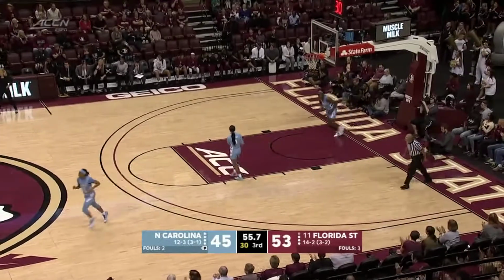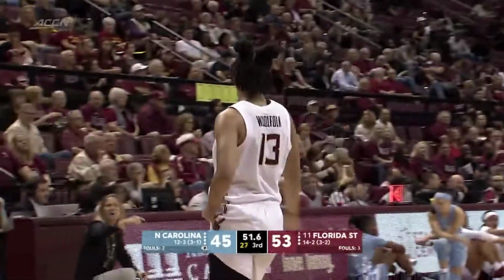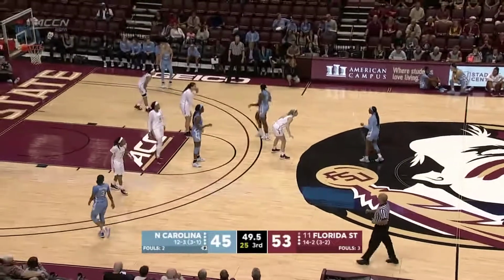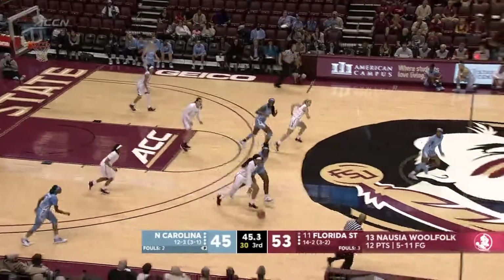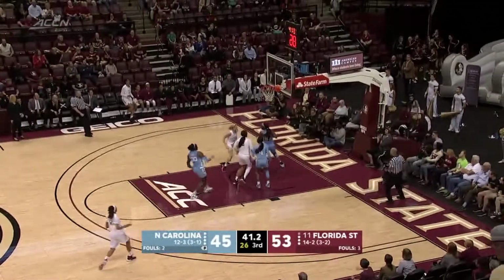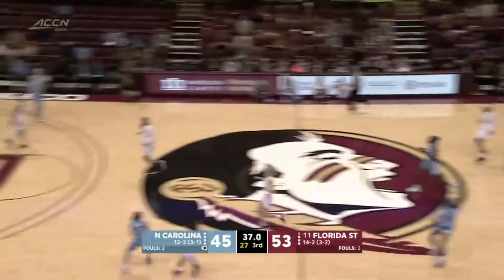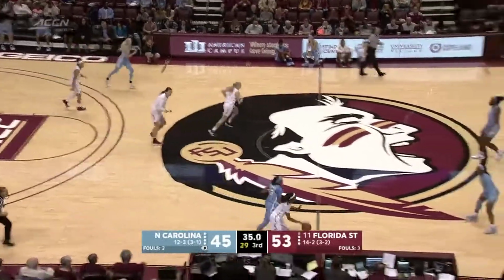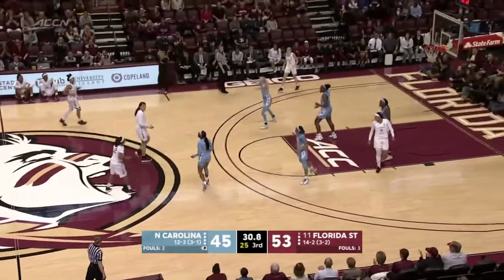Lost the handle on the ball. Looked like it was a near turnover. Good defense by the Carolina Tar Heels, and somehow Naja Woolfolk connects after recollecting it in the paint. Another turnover. Gillespie there trying to show off her point guard skills. And then Nikki Akamu shows off her athleticism right here in front of us. What a play by Nikki.